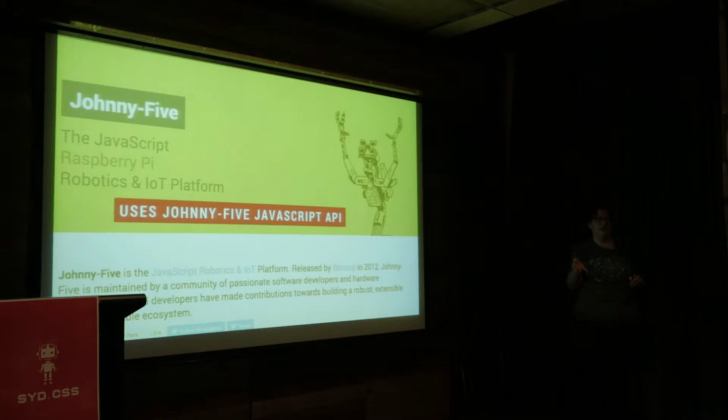You can even buy a dedicated Arduino-like kit now that can run JavaScript locally. It's like a Raspberry Pi, but it's not as complicated. It's not a whole Linux machine. It's basically an advanced Arduino that runs JavaScript natively.